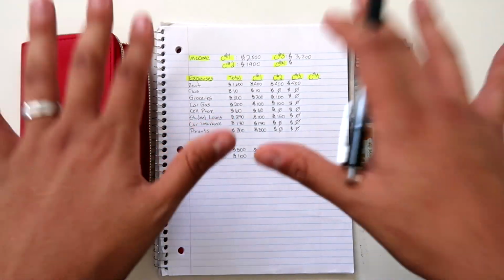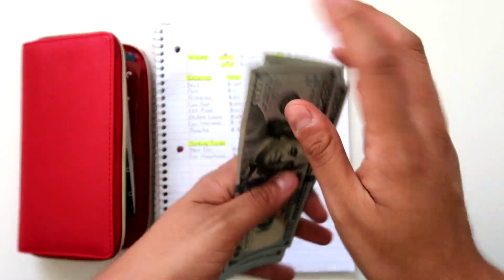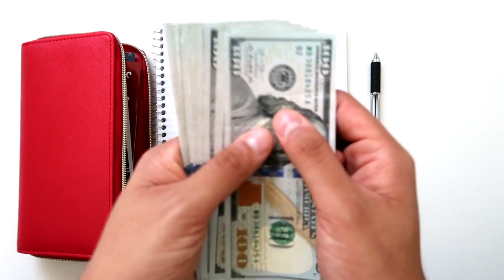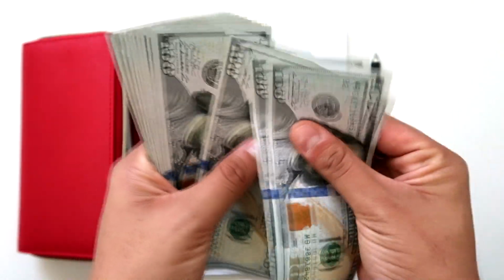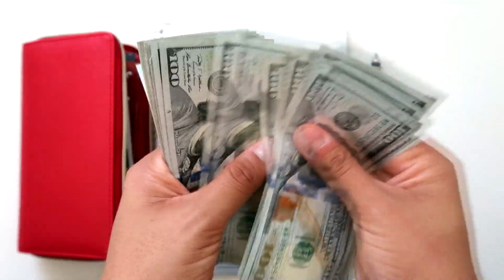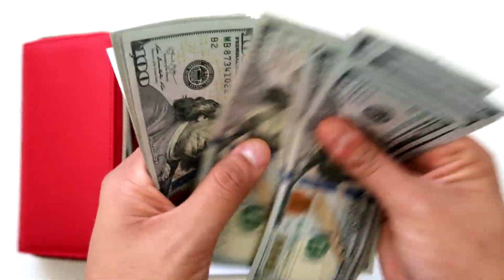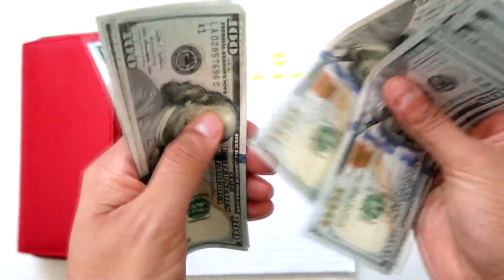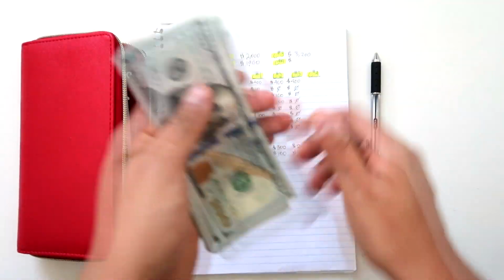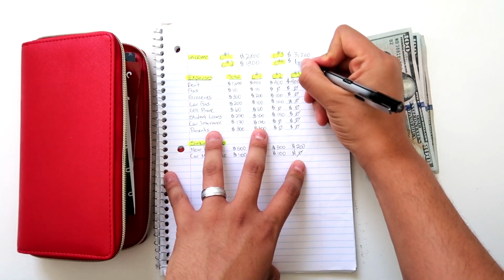So today we are going to be stuffing this cash that you see right here. So let's go ahead and just count it first and then go into it. So we should have $1,900 right here. $1,900. All right, perfect. So we are going to be putting $1,900 right here.